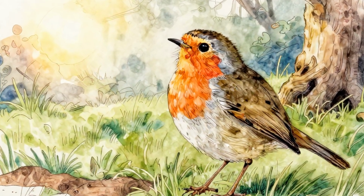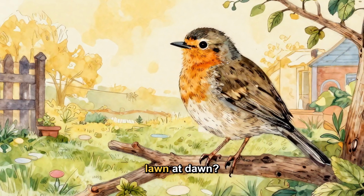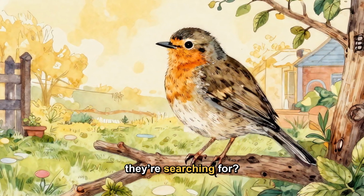You are home. Have you ever noticed robins gathering on your lawn at dawn? What do you think they're searching for?